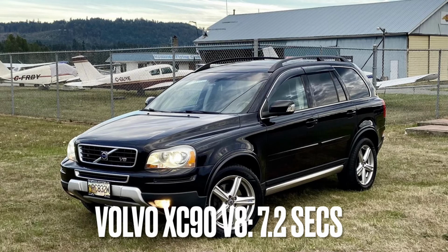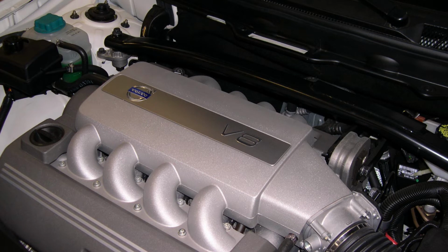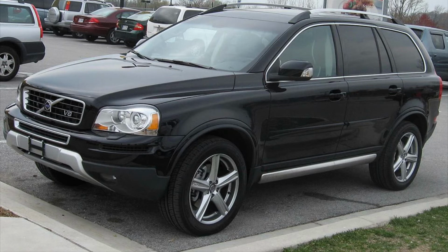Here it is, the Volvo XC90 V8. Yes, you heard that right. A 300 horsepower Volvo V8 engine in this incredible quote-unquote dad car. This thing has over 300 horsepower and it can get 0-60 in 7.2 seconds. That is still quicker than the Porsche, and it's amazing, I love it.